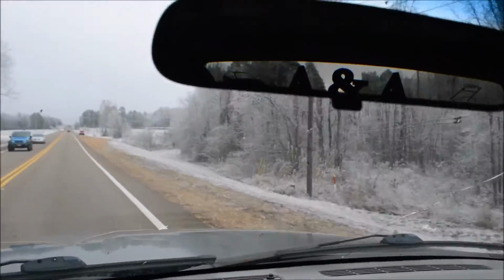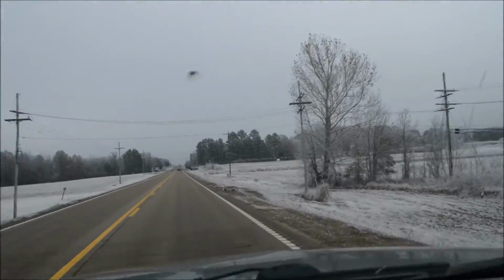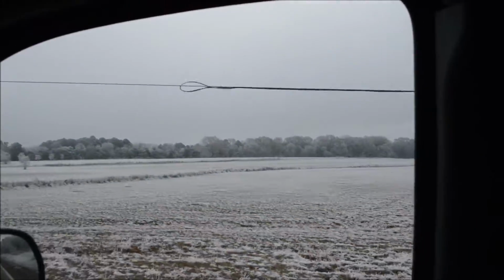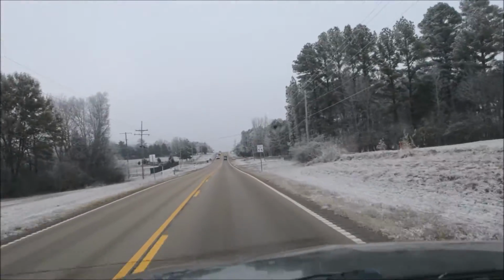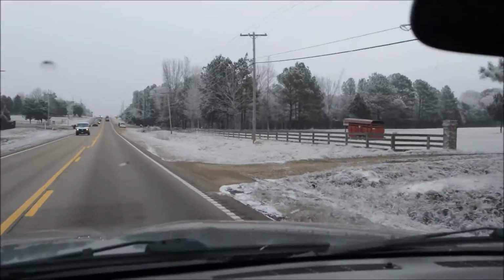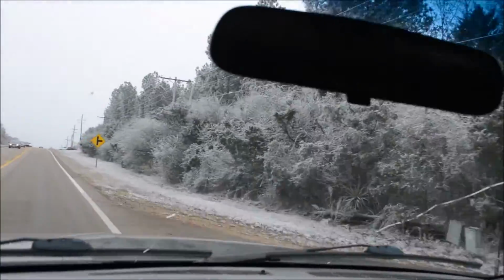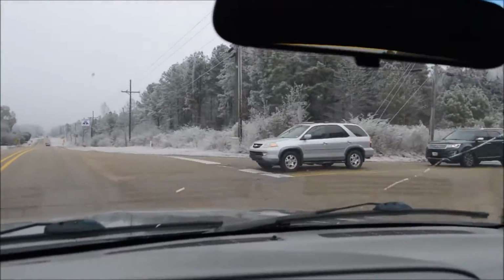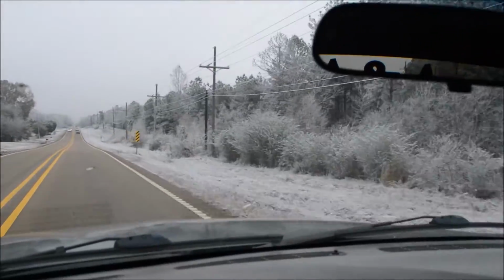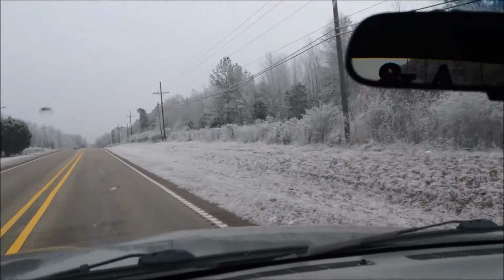But I'm gonna go back in the house. Attention, guys. We do not get this often in Mississippi, but it's beautiful. Look at that. We got snow flurries going on now. We got snow flurries. Now the crazy thing about this, guys, is it's supposed to get up to 50 degrees today. That's just beautiful.